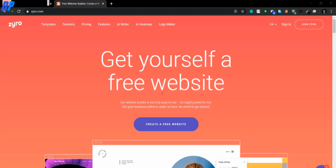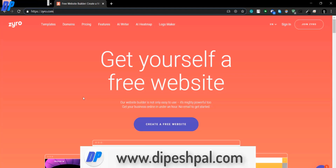So in this way, you can create a website with Zyro, and here in Zyro, you no need to worry about the hosting, no need to worry about the domains, no need to worry about the coding part of your website. You can simply choose a template, choose your domain, and choose your hosting, and that's it. Your website will be live in a few seconds.